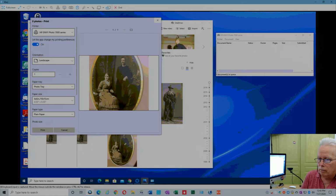I'm checking now to see what it says on the box, and it doesn't say 4 by 6, but that's what my other printer did. All right, that's fine. So I don't see where it says it. You don't see where the box says 4 by 6? I don't see on the box where it says that at all. It doesn't look 4 inches by 6 to me.